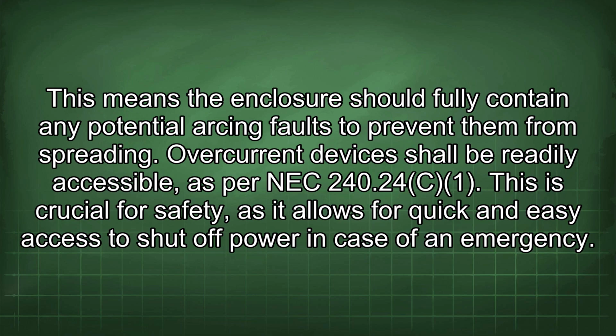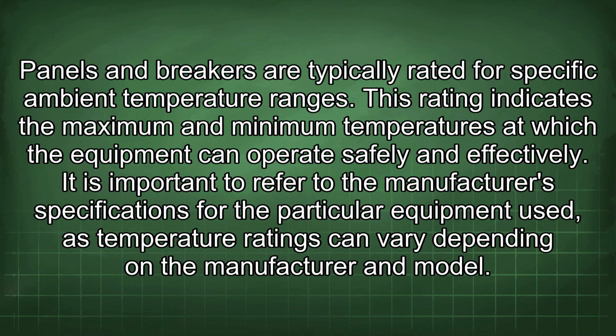Overcurrent devices shall be readily accessible, as per NEC 240.24(A). This is crucial for safety, as it allows for quick and easy access to shut off power in case of an emergency. Panels and breakers are typically rated for specific ambient temperature ranges. This rating indicates the maximum and minimum temperatures at which the equipment can operate safely and effectively. It is important to refer to the manufacturer's specifications for the particular equipment used, as temperature ratings can vary depending on the manufacturer and model.